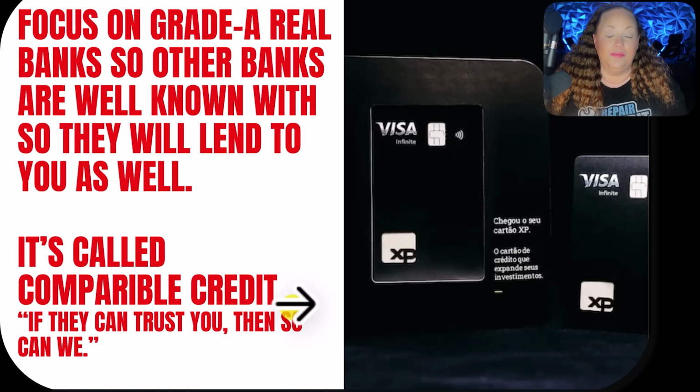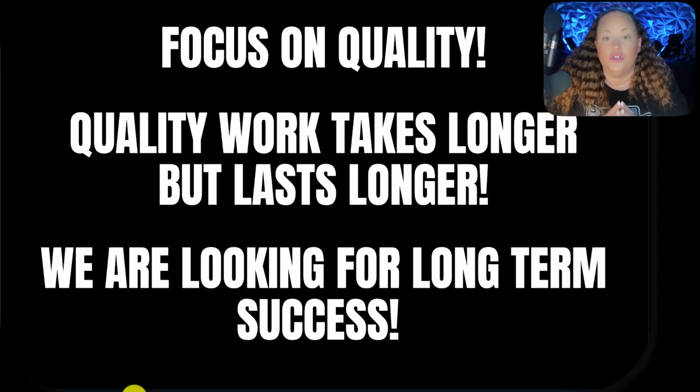It's called comparable credit. You have to have comparable credit with other well-known financial institutions for these banks to feel comfortable lending to you. But if you have a $20,000 trade line with Austin Capital, which isn't a real bank, they're not going to take that as seriously as they would if they saw it from Chase or Navy Federal or one of the other top rated credit unions or banks. We want to focus on quality trade lines, quality banks that can offer us additional credit products in the future. That's what a relationship is all about. A lot of these fintech companies, they're not going to be able to offer us squat in the future.